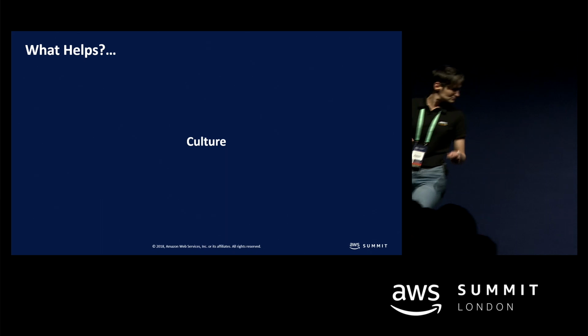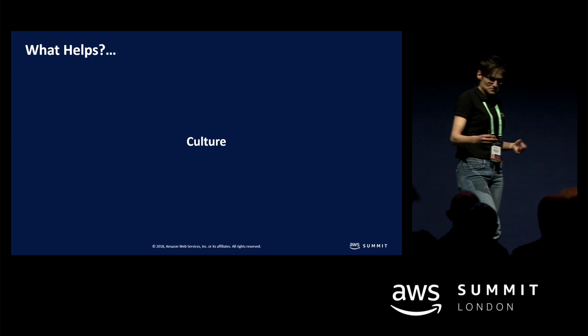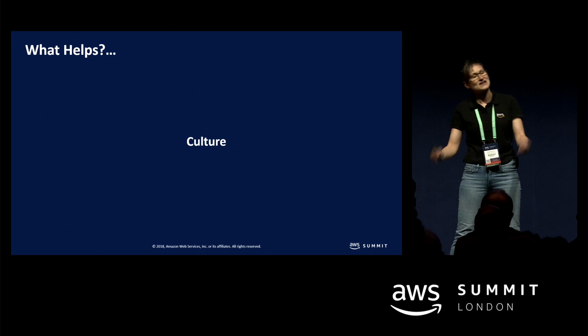So teams that work like this are responsible and accountable for the services that they run. Another thing to remember is to support experimentation, because innovation comes from experimentation.